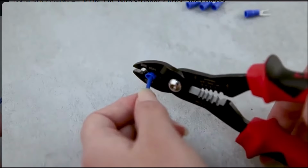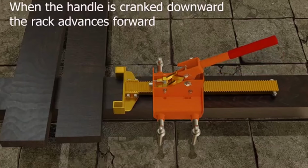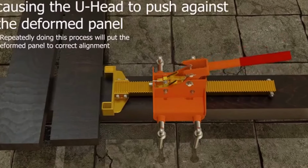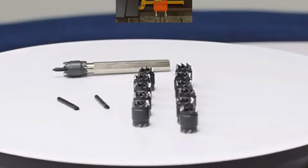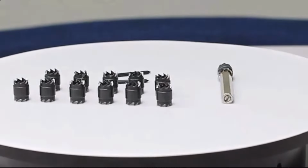Are you ready to upgrade your toolkit and power through your projects like a pro? From advanced grinding wheels to innovative pressure washers, we've rounded up the 12 coolest new tools on Amazon that will take your work to the next level. Let's dive in. Number 1.